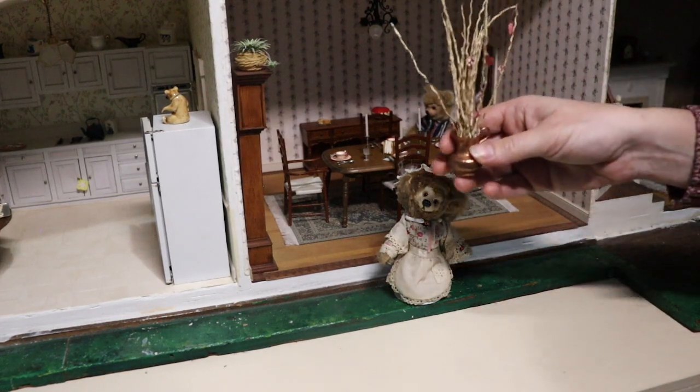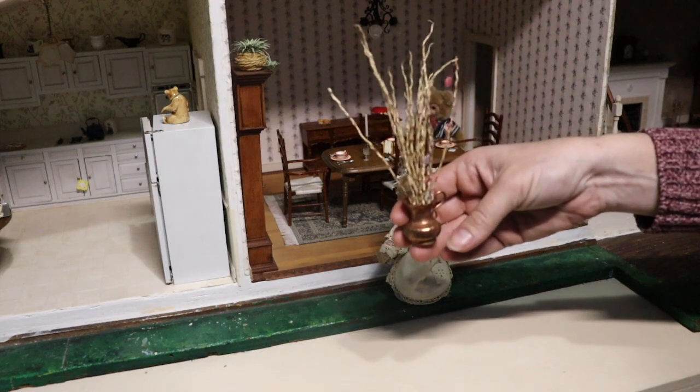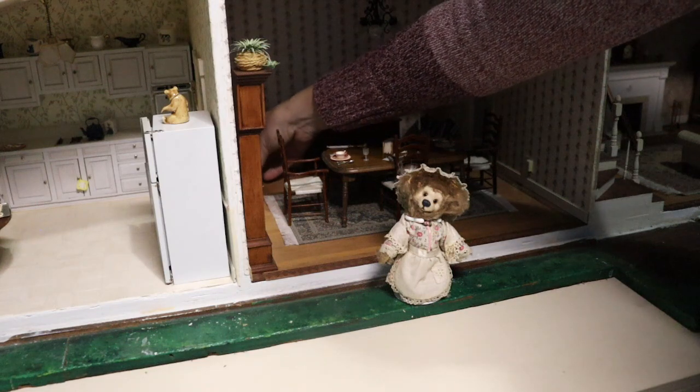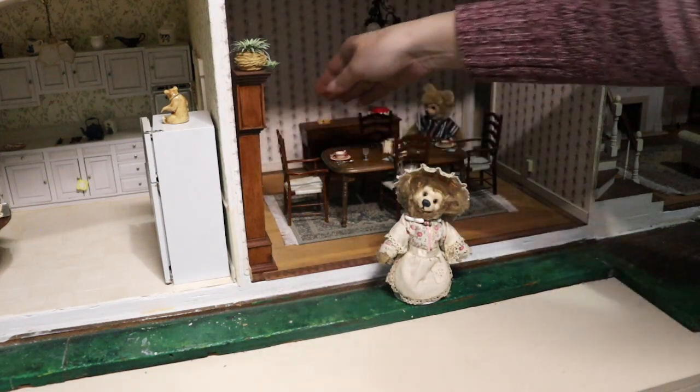Another piece that I borrowed from the shop. Decorative sticks. Who doesn't like decorative sticks? Who doesn't like knocking over everything in their dollhouse?